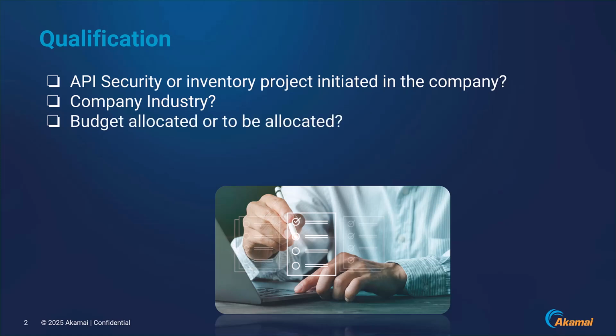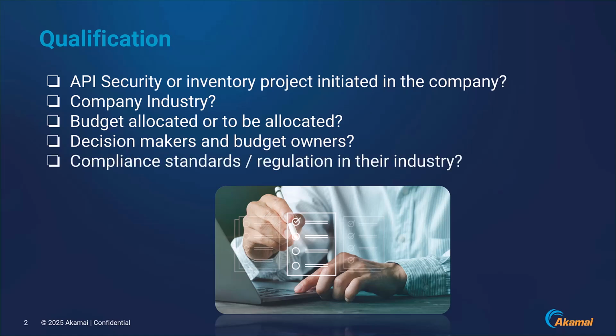We also want the partner to map out key decision makers or budget owners, determine whether there is an existing budget or if one is expected to be allocated, and understand the timeline for that allocation. These are fundamental qualification questions we expect the partner to address.